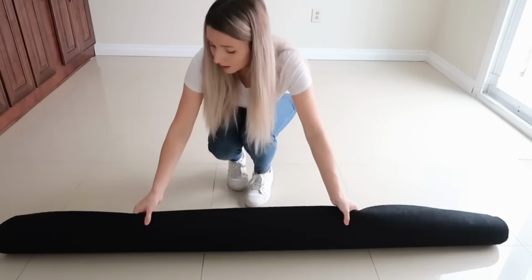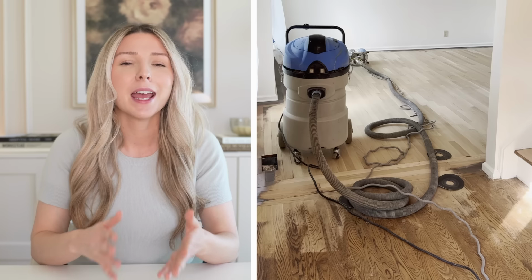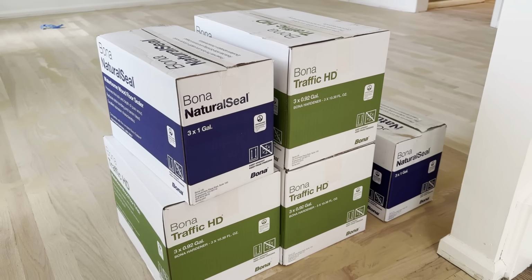So if you have high gloss flooring around your home, think about implementing rugs and runners to kind of tone down that shininess level. It'll make your space feel super homey as well. And if you have really great hardwood floors already and they have that high gloss finish, if it's in the budget, think about refinishing your floors and bringing in that matte top coat to really make it look classic and timeless.